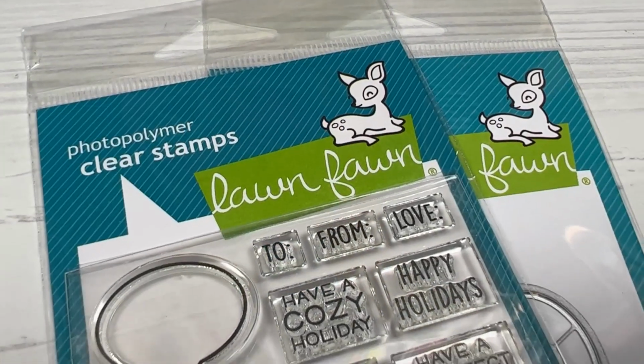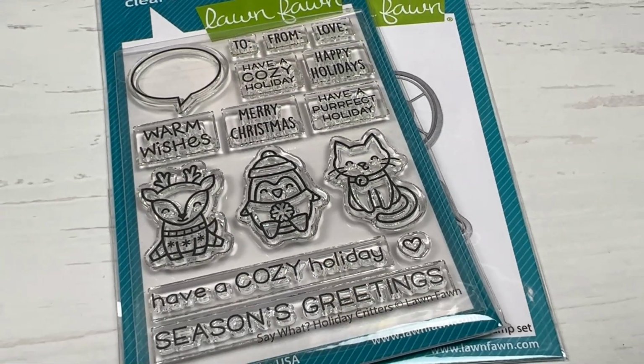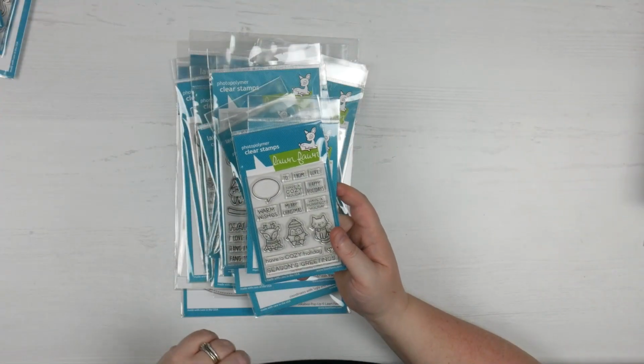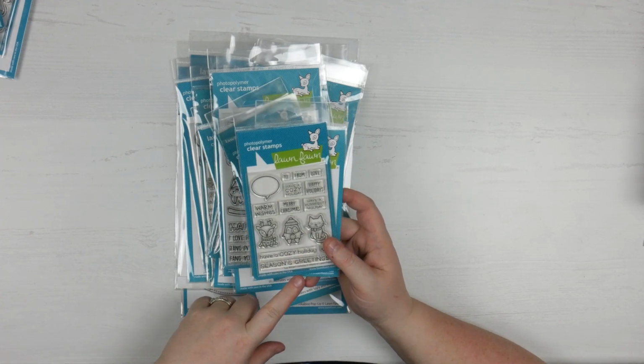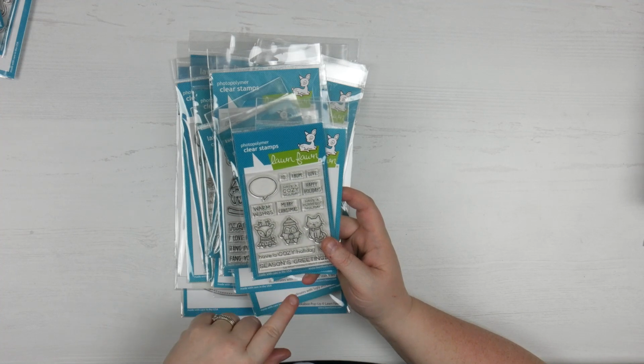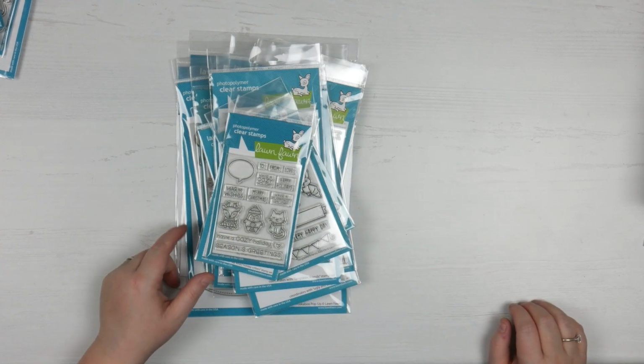The other one I got, which I know is a release of an old freebie set, is the Say What Holiday Critters. I love the Say What. Did I say So What or Say What? Say What. I did it again. I love the Say What's. I think they're so, so super cute.